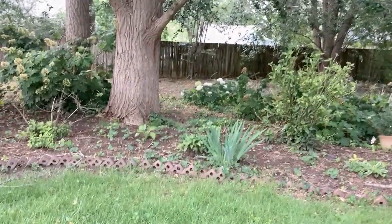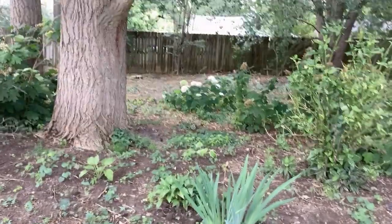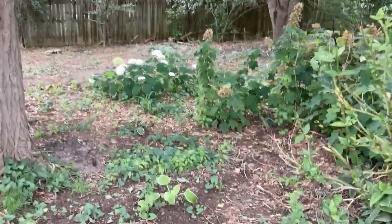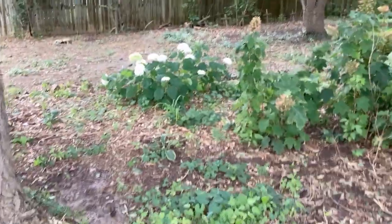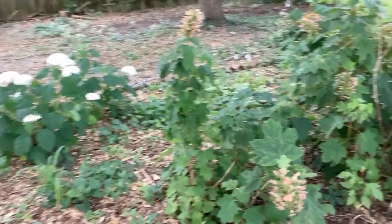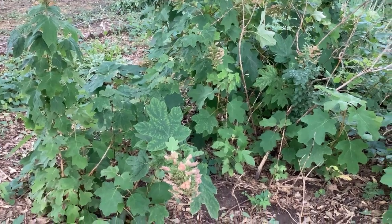Okay, back there in the back, probably gonna have to go in a minute, but back here in the back, that's my Annabelle hydrangea. And we do have a lot of weeds. Spencer got rid of a lot, and then they start coming back, so I'm not even gonna apologize. We're not home that much, so I'm not gonna sit here and apologize about weeds. It's just the way it goes.